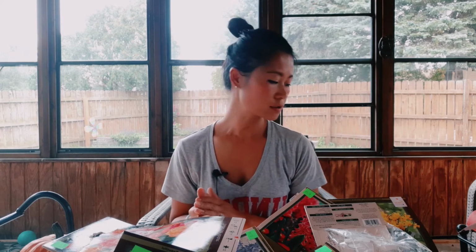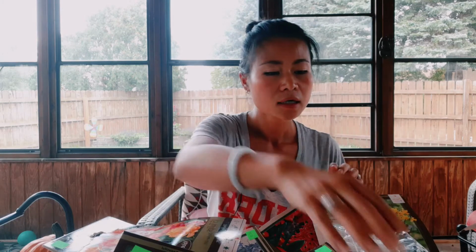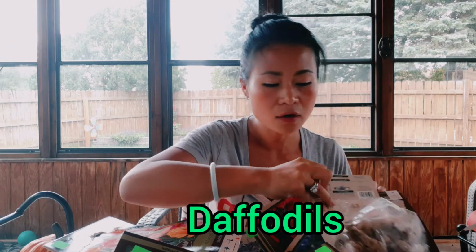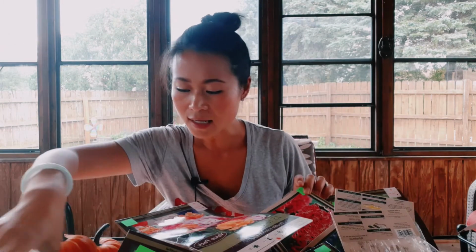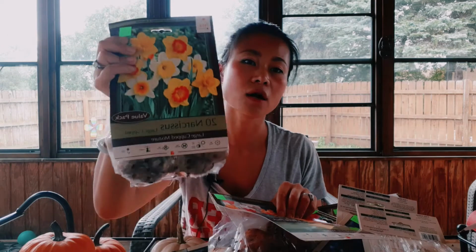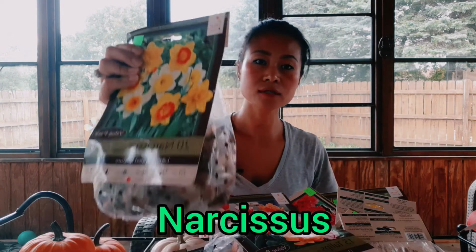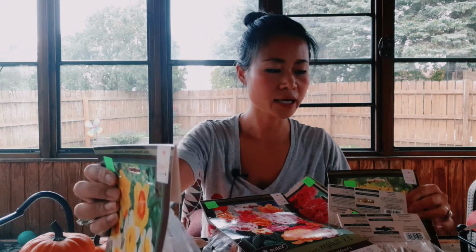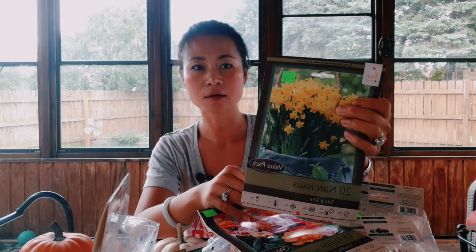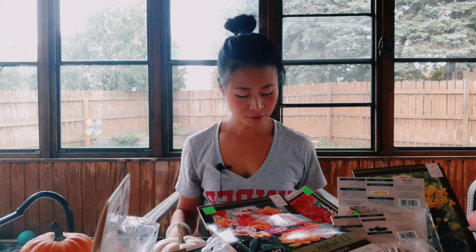Now your daffodils are definitely animal resilient. So they won't be eating your daffodils, if you planted that in the ground. I don't have any daffodils over here, but daffodils are really just like a narcissus. So they are animal resilient. And your narcissus, we talked about these, are very much like daffodils. They are almost identical. So these guys are naturally deer and animal resistant.